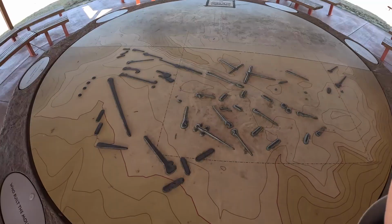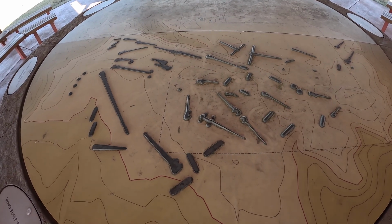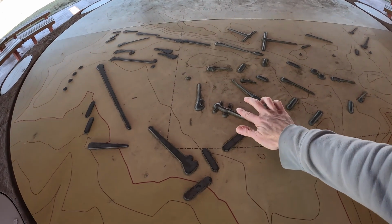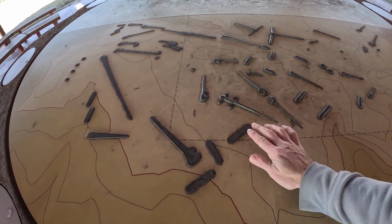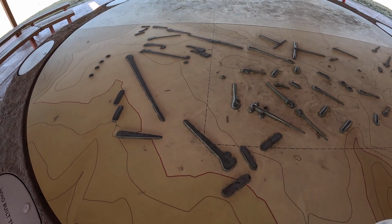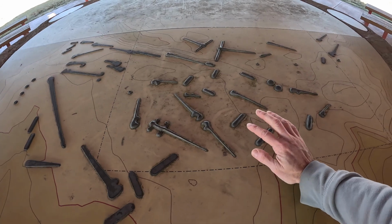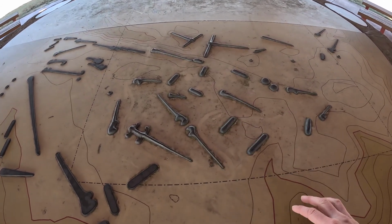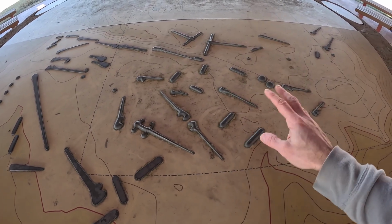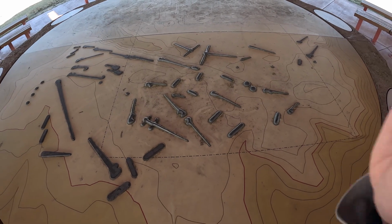Let's have a look. So right here is an interpretive map kind of showing the outlay of the mounds throughout this park. And you'll see some of these are raised and some of these are cut flat. These cut flat ones are ones that have been destroyed in the past by farmers. They just plowed right over the Indian mounds. So these that are raised are the ones that are still remaining. You'll see these interesting shapes of lizards and birds and panthers, conical mounds, linear mounds. So we're going to get out there and have a look. This is so cool.